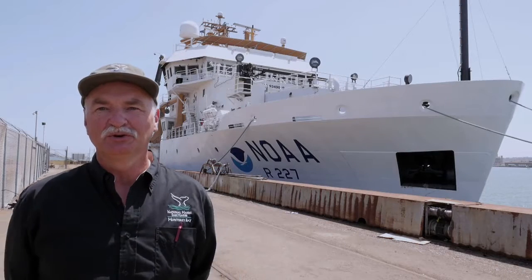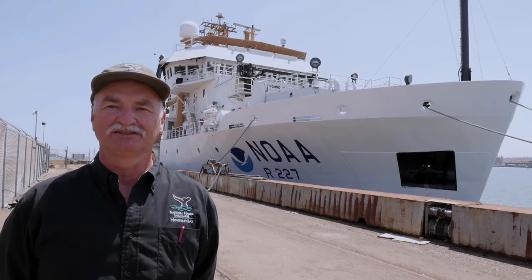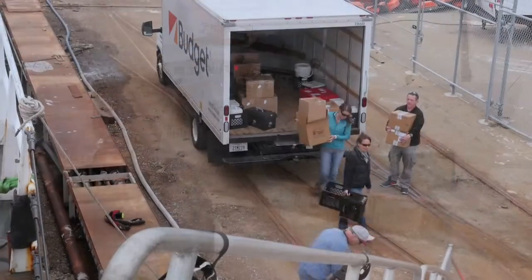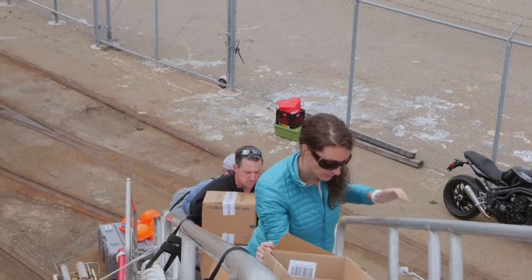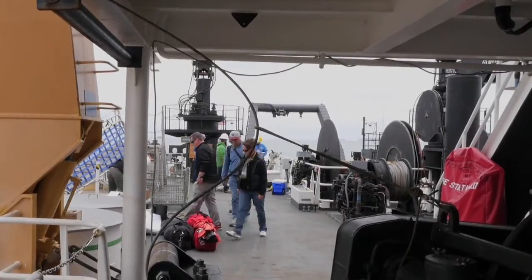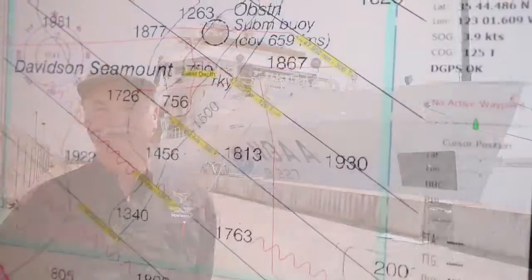Today we're at the NOAA ship Shimada. It's part of a NOAA fleet that does science offshore. We're with the Monterey Bay National Marine Sanctuary. We have a lot of collaborators with us from Stanford University, from Moss Landing Marine Lab, from the National Marine Fisheries Service, from the University of California at Santa Cruz and others. And we're out to explore the Davidson Seamount.